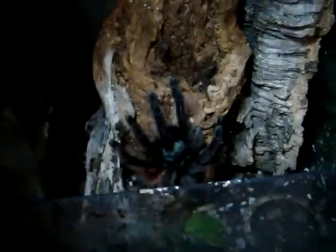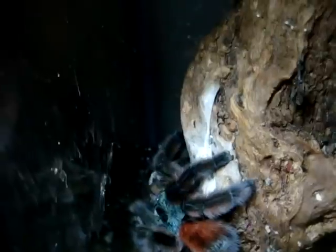Alright, let's try my Avicularia versicolor, Antilles pinktoe. Trinity, that I got from Shinerock777. I think she got it. Yeah, very, very nice Avic.